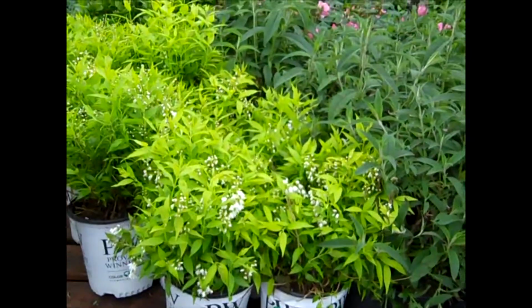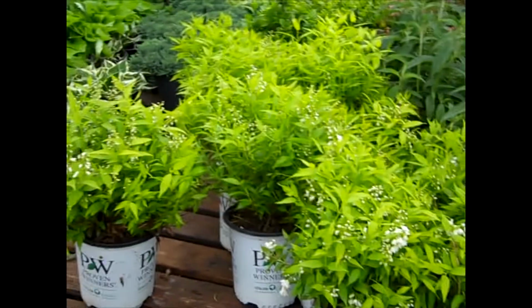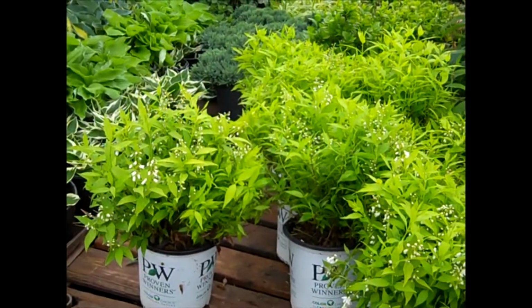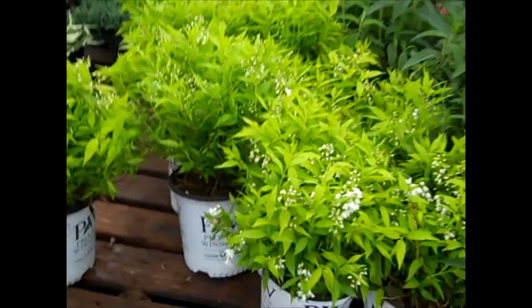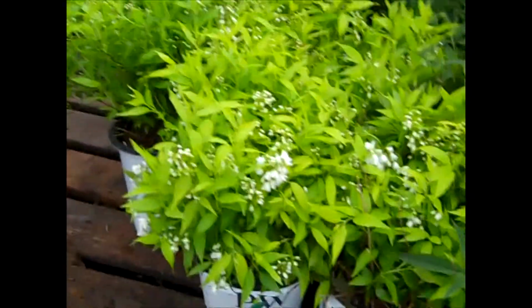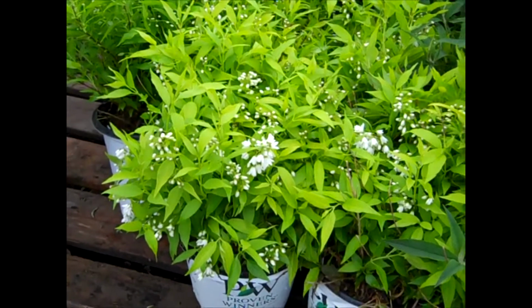And then these are popping here. These are Deutzia Chardonnay Pearls, and look at that beautiful chartreuse. Those white flowers really accent the plant. Gorgeous color, guys. Be sure to get your Deutzia in, because we had a nice collection here, and they're just now starting to flower.